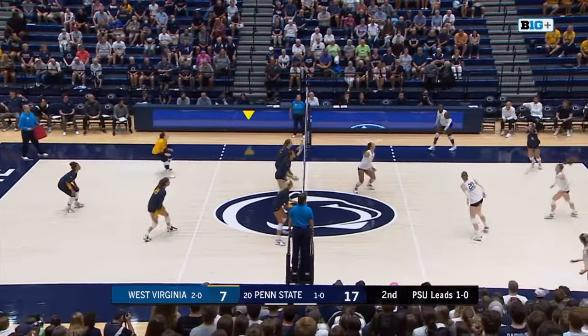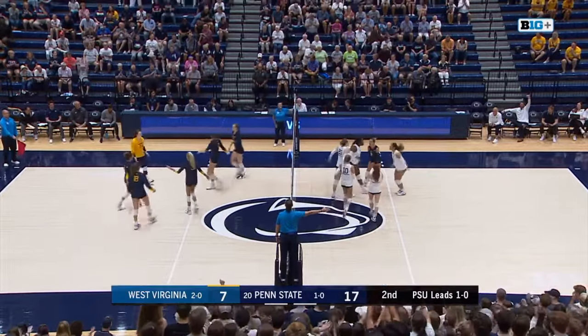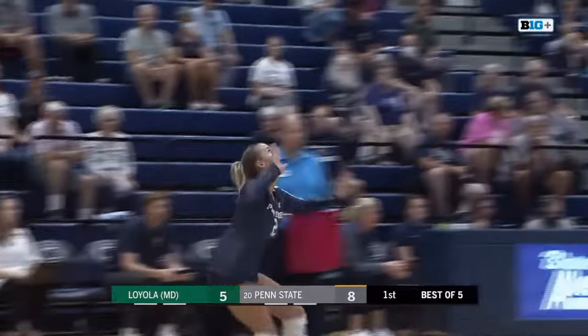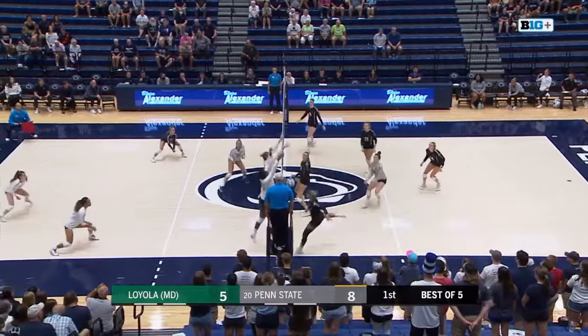Jordan Schilling taps one over. Weatherington rises up and slams it down. Zoe Weatherington. Returnees, but all the new faces. There's a lot of chemistry for it being still early here in the 2022 season.